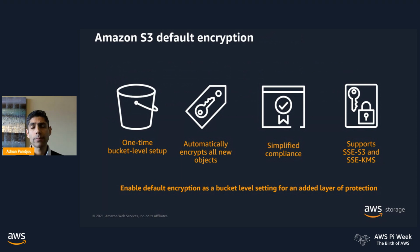For encryption, Amazon S3 provides default encryption as a bucket level setting that ensures all data put to that bucket moving forward is encrypted. If you specify encryption as part of a put request, that encryption will be used. But if you do not specify encryption, or somebody is uploading objects as unencrypted or with no encryption specified, then the bucket default will apply to those objects. So this applies to new objects, and as a best practice, we recommend enabling default encryption on your bucket as an added layer of protection.